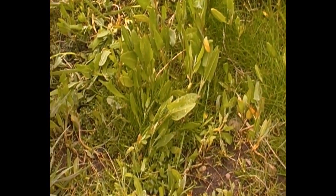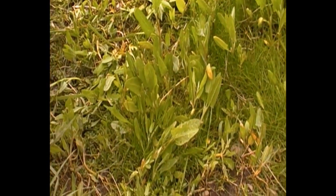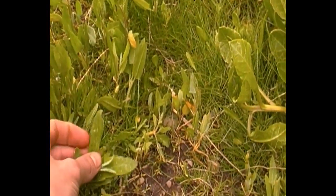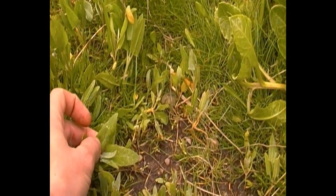It's got a green taste again, which the majority of plants have, but it's got a slightly sage taste to it as well. That's probably one of the nicer forageable foods. Young like this, you would use it raw in salads, or you could even pan fry it very quickly.